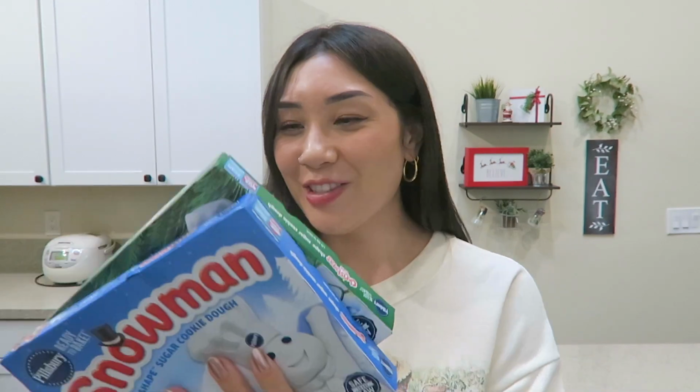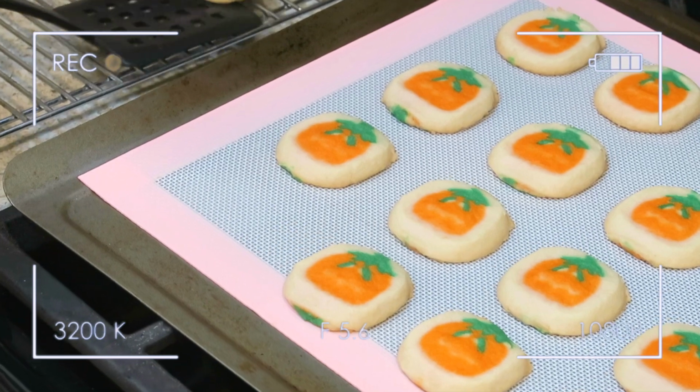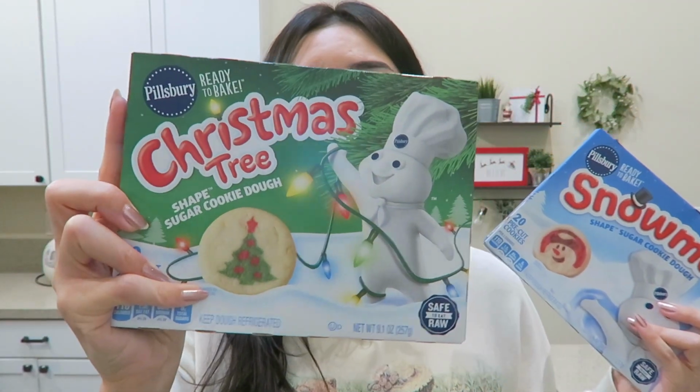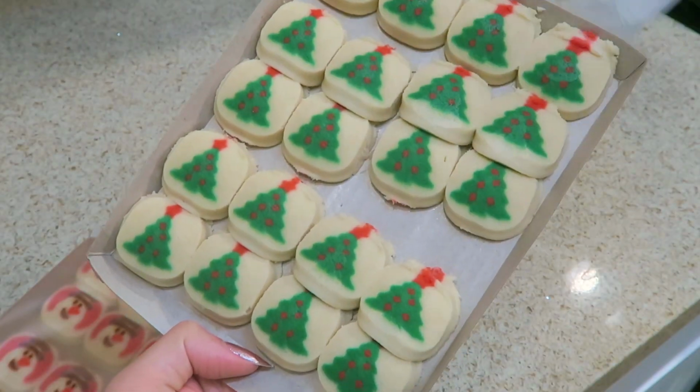All right, kiddos, so I'm back in my PJs and we're about to bake some cookies. So these are my favorite festive holiday cookies. These are the typical Pillsbury sugar cookies. In my autumn vlog, you guys saw that I made the pumpkin ones, but this time I have 2 different kinds. First, I have the Christmas tree sugar cookie and I have this snowman design. So we're gonna go ahead and bake these.